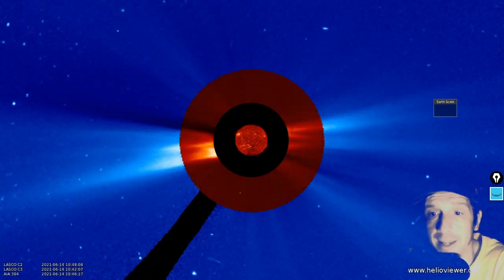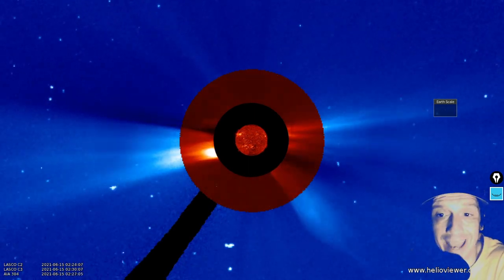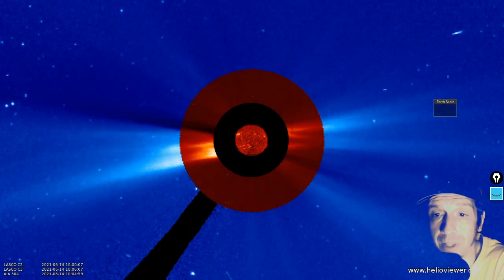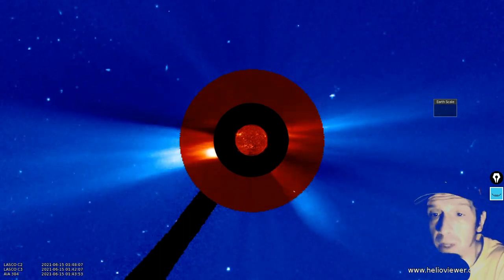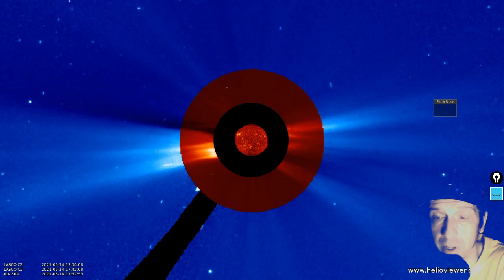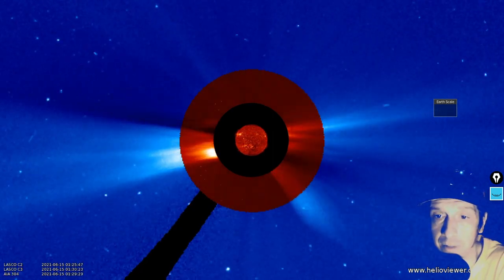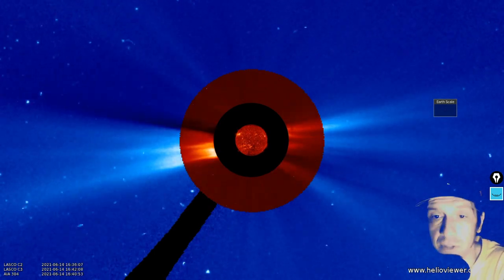I'm your host Dan, aka smAsho, and we're starting things out looking at two coronagraphs. The LASCO C3 is the blue portion, the LASCO C2 is the red portion, as well as a Solar Dynamics Observatory 304 angstroms ionized helium animation of the sun to see a coronal mass ejection.